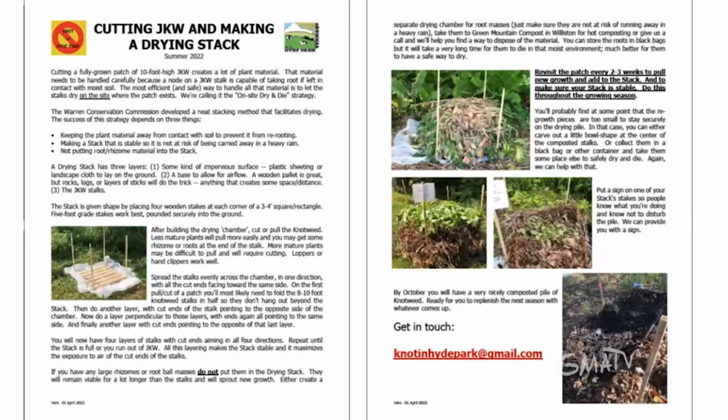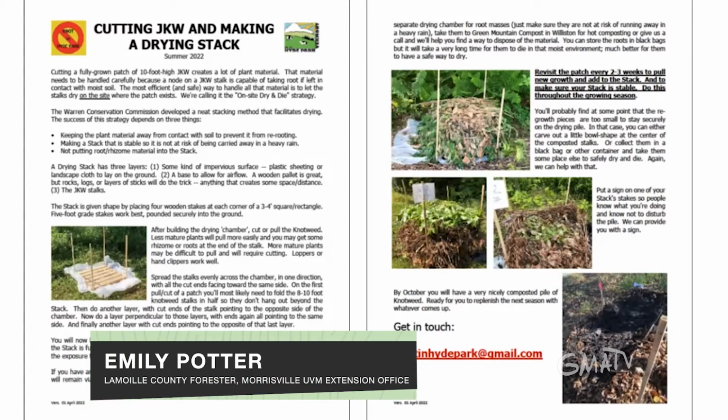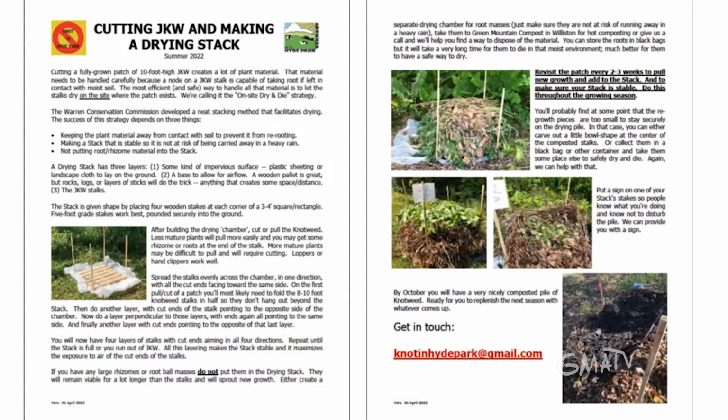So here's some information that Knot in Hyde Park put out. If you're out there and you'd like to chime in, provide any more information about the drying stack or anything, feel free to chime in. But I just wanted to include their nice materials that they've got for the people in Hyde Park. And I would say we might as well spread it throughout Lamoille County, get everyone on the lookout for knotweed.